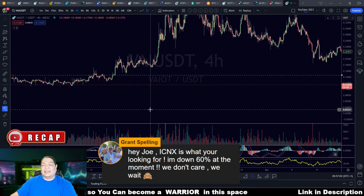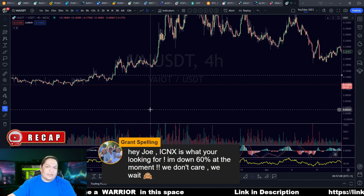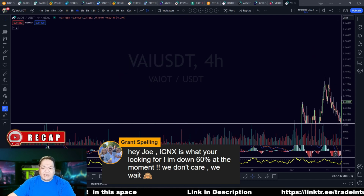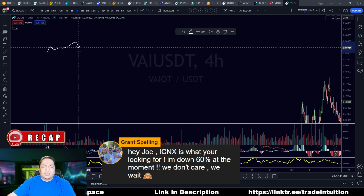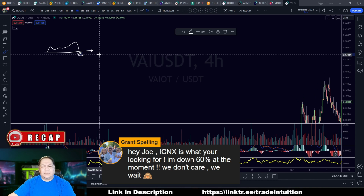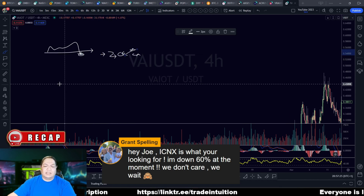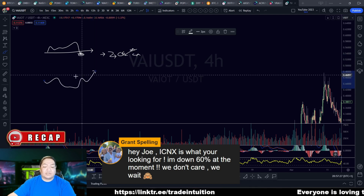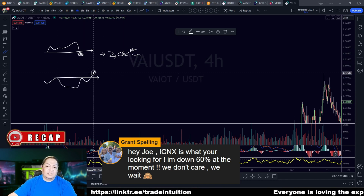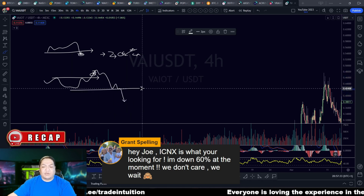Some people may be against this thought process: why would you hold it going down? Like, that doesn't make any sense. You bought it here, you see that it broke its level. Why don't you sell it? Okay. Let's say we sold it at a negative 20%. Then it comes and it starts going up. Now it's great, we buy in again. The market changes and it comes down and it breaks our level.